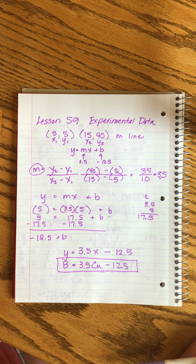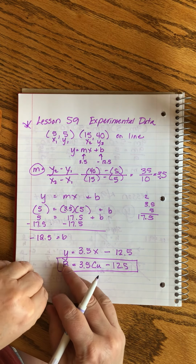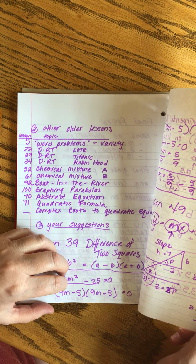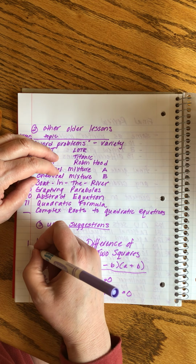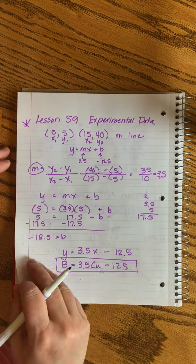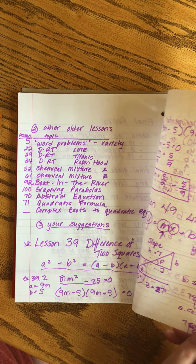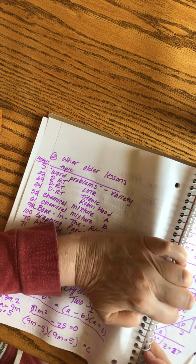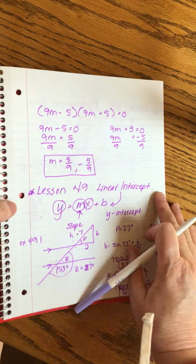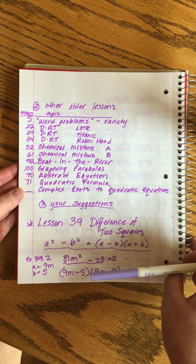Part of me might want to put that on the test. That's a good one. Squares, yes, as well. That's a good one. Okay, 49, what was that? Oh yeah, I liked this one too. I'm going to put a star on that one. I'll show you, see? So all three of these are really good problems. 39 was the difference of two squares.